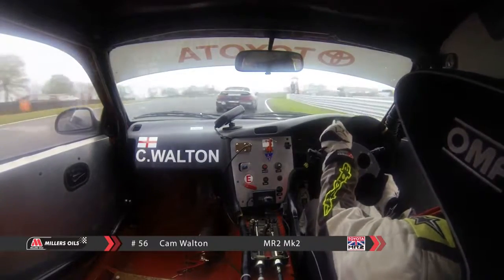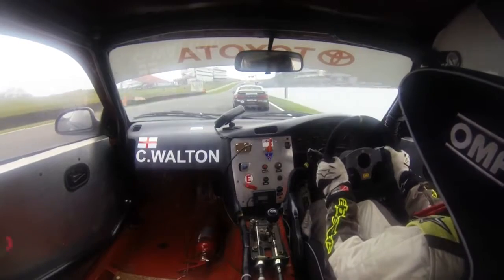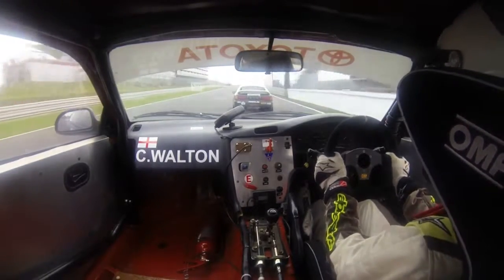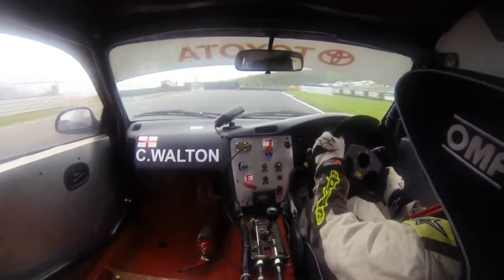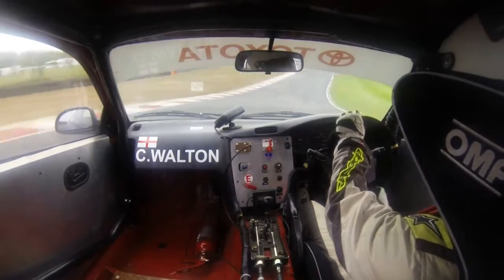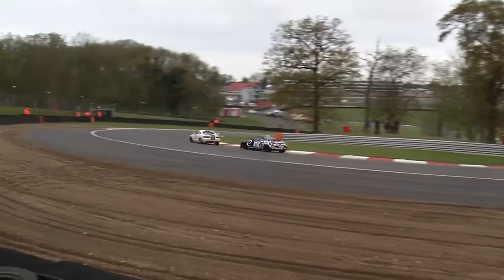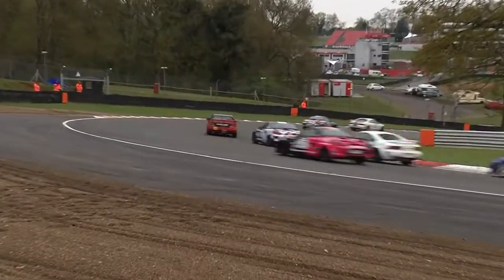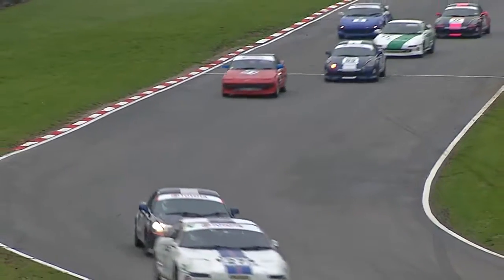Further back, Cam Walton in the 56 car. He is still trying to make up some more ground, but he's running well. He's up into, I think, 6th position now. Down through Paddock Hill Bend, then climbing back up Halewood Hill towards Druids. Looks like Traynor managed to hold on to the lead of the race then from Nichols, but it was a close run thing for a while.